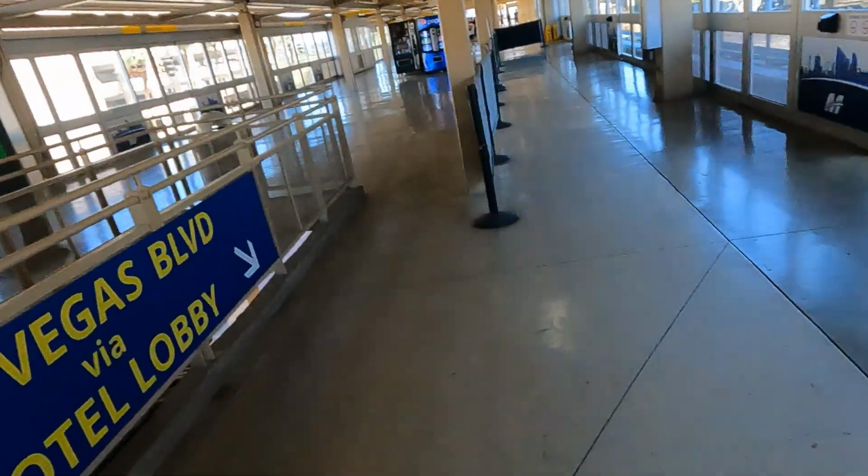Well, taking the monorail over to Sahara or somewhere in between just to get out of this area. I'm gonna do the monorail. I got myself a 24-hour pass. Quite the ride, but for 15 bucks, better than a Uber or a cab.